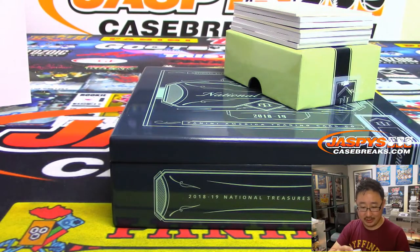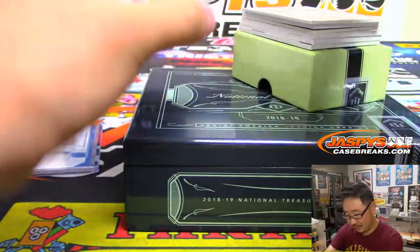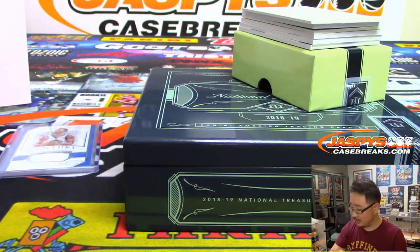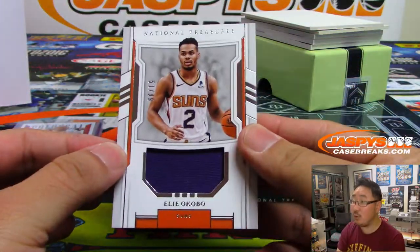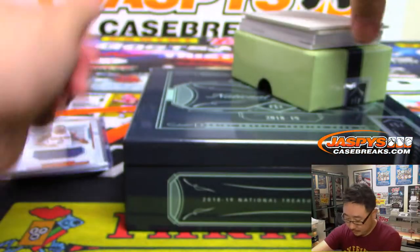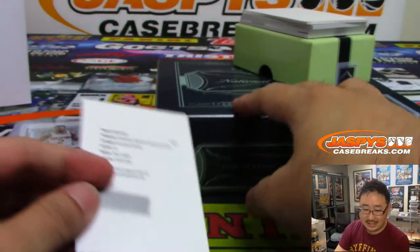41 out of 99, Warriors, Eric S. There's Anthony Simons to 99 for the Trailblazers. That'll be for John Samuelson. Ed Kobu for the Suns, 51 out of 99. Jersey for Tony. We've got Terry Rozier, Scary Terry. Hometown Heroes, Celtics, Chris Parent.